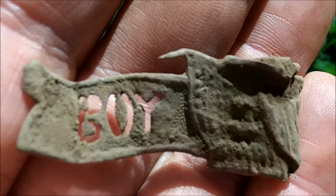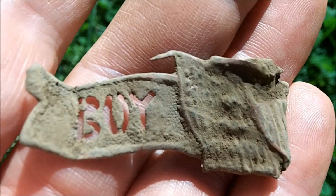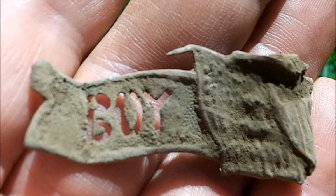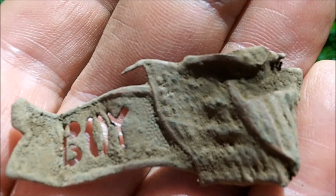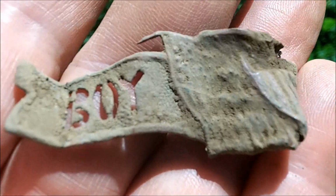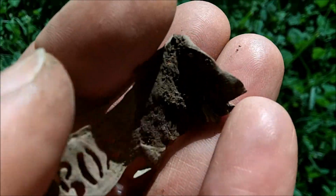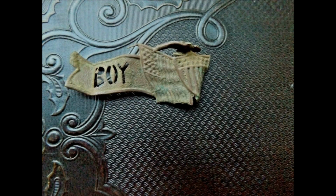Now I'm thinking this may be a very early Boy Scout piece. I'm not sure. I thought I had something Civil War. But boy, this thing is... boy. No pun intended there. But boy, this is pretty awesome. I'm going to have to see if I can find this. But I'm guessing Boy Scouts. Never seen anything like it. Very thin. I'll get it cleaned up and give you a better look at it. Such a cool piece, right here in the lawn.